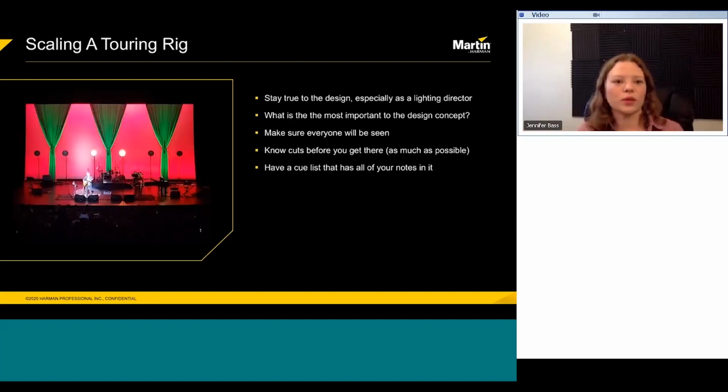So we're going to talk about scaling a touring rig. This is when you're bringing a rig with you, and it doesn't always fit in the space. You've got to first think of staying true to design, especially if you're the lighting director. Like I worked with one as a tech where it was triangles, and you've got to stick to the triangles because that was the whole point, that look. If you've made it into other shapes, it's not the same thing.